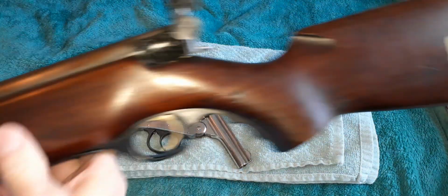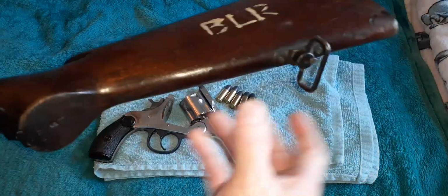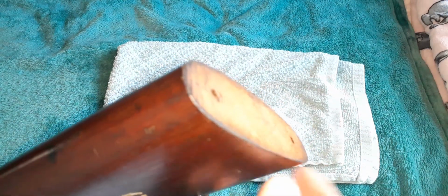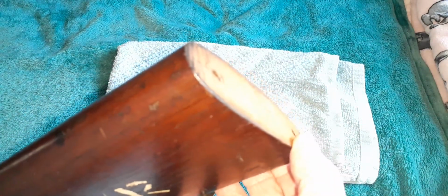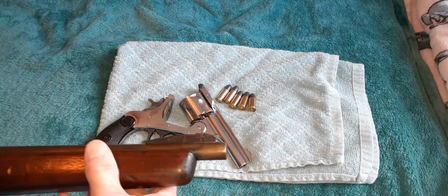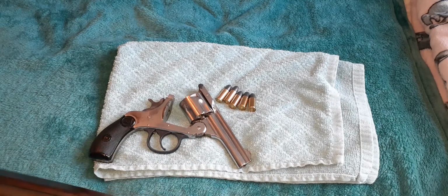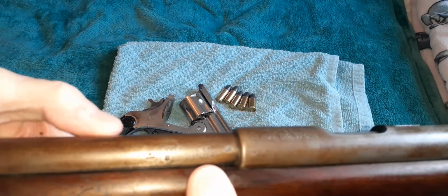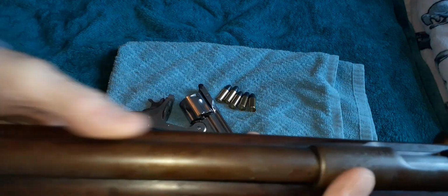And I love this thing. Look at this, it has original stock, original swivels. The only thing I need to get for it is an end cap. I don't know what happened to the end cap. And this was like a pre-war rifle. These were training rifles. See that? These were training rifles, .22 long. Okay, I think you could use shorts in them too. Let's see. No, .22 long and long rifle, I'm sorry.